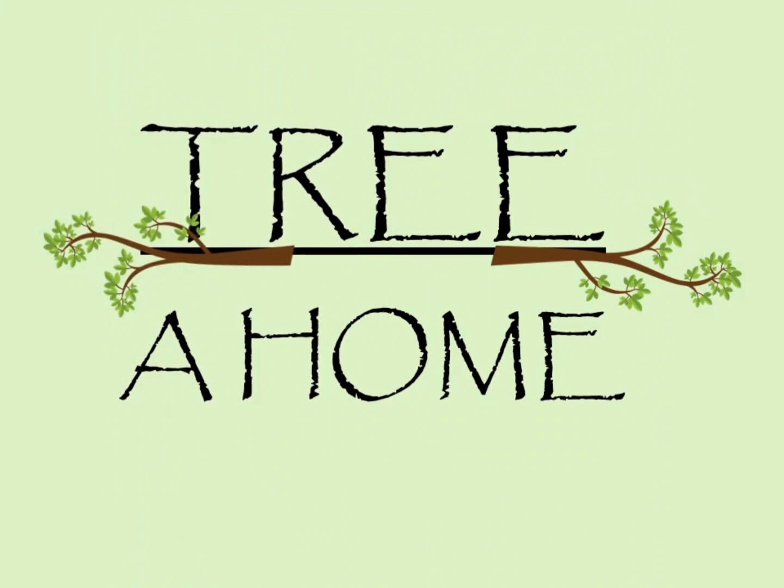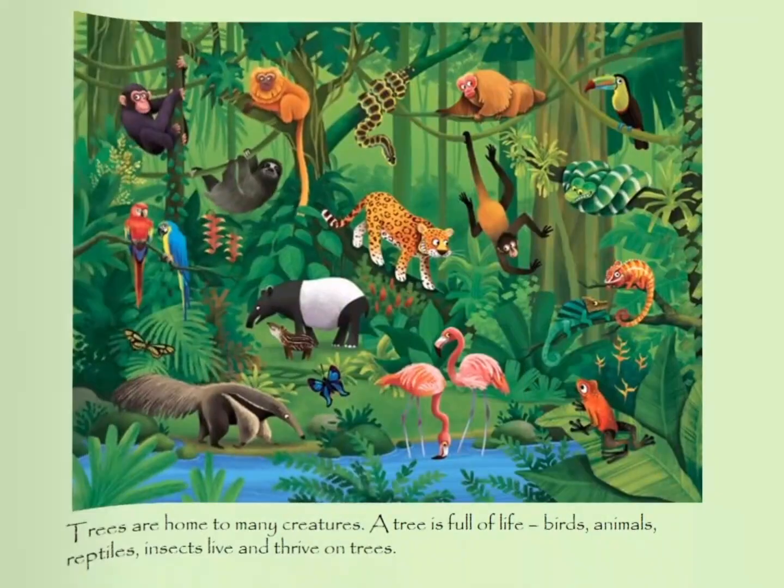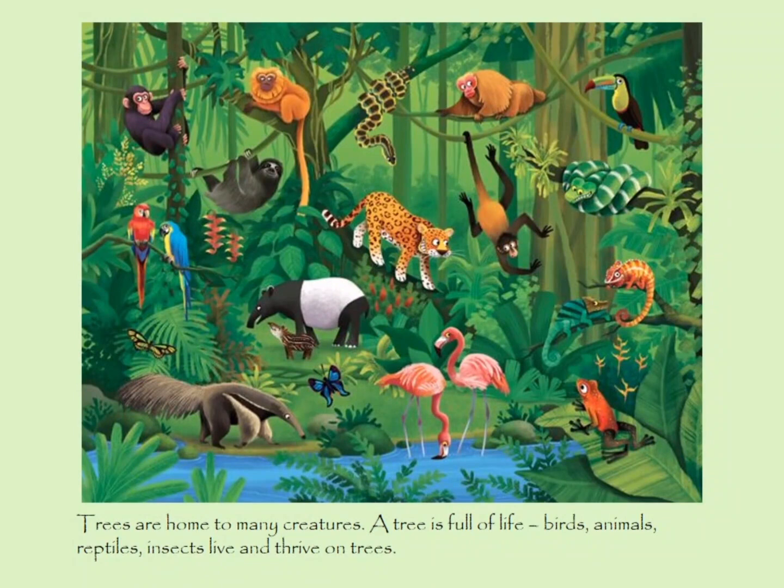A tree is a home. How is it a home? Let's have a look. Trees are home to many creatures. A tree is full of life. Birds, animals, reptiles, insects live and thrive on trees.